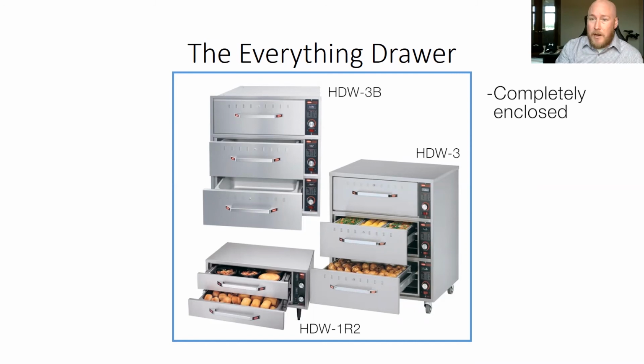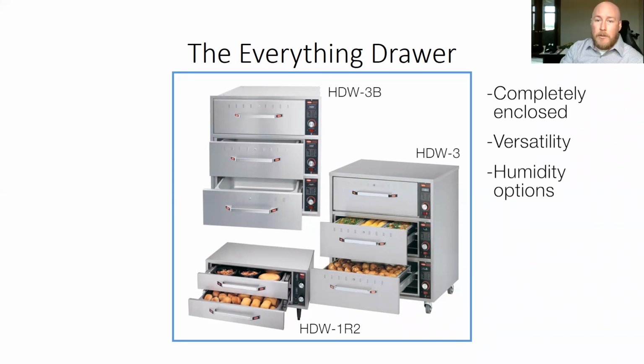The next thing is it's great and versatile for holding. We'll get into some of the products that you would place in it in a second. But when you start thinking about it, there's not many things that I cannot put in a drawer warmer where they won't hold extremely well. Number three, you've got humidity options. So you remember in some of our previous talks, we talked about how to extend hold times in enclosed environments. Controlling the environment, heat, and humidity were all big things that we utilized in order to extend our hold times. Well, here's another example. You can add the spillage pan and water baffle, and now you have water and humidity inside there, so you can extend your hold times inside the drawer warmer.